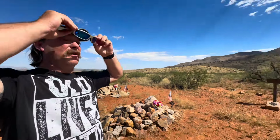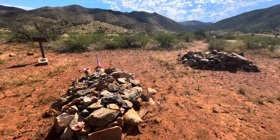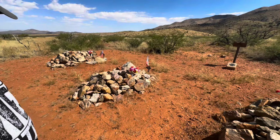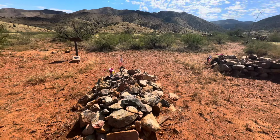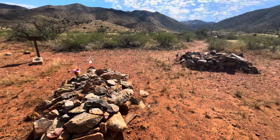So Todd, we've once again found ourselves in what I would consider an Old West graveyard. Not a whole lot of graves here, but I think this is the oldest. This would be the oldest we've come across to date. Man, that's crazy. 180 years, roughly.